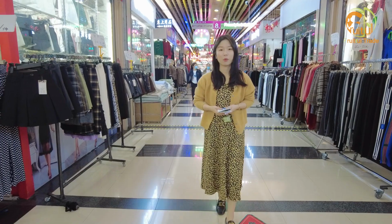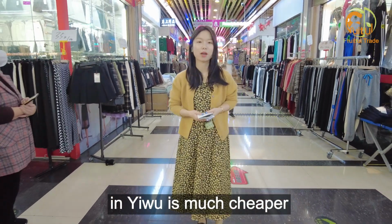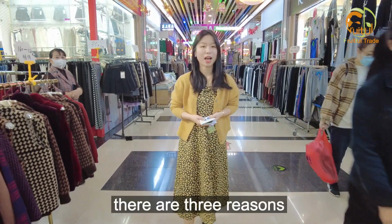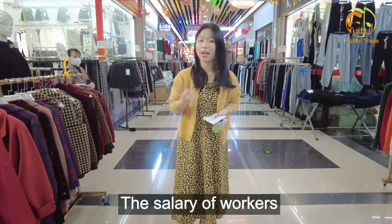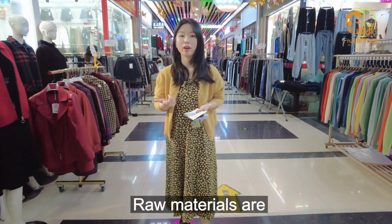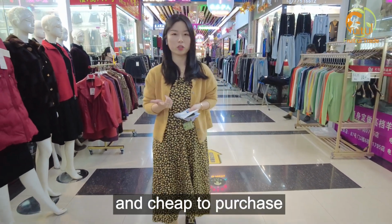At the same time, we also checked with many factories why the price of garments in Yiwu is much cheaper than that in other places. To sum up, there are 3 reasons. The salary of the workers in Yiwu is relatively cheap. Raw materials are produced around Yiwu, which is convenient and cheap to purchase.